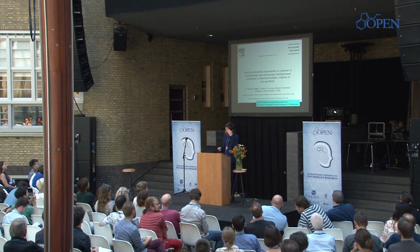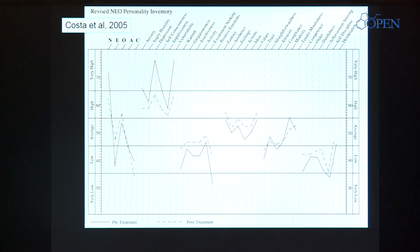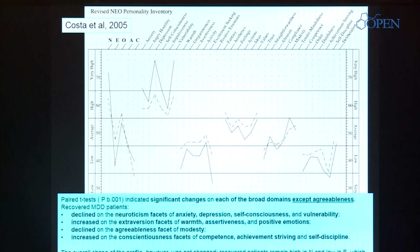Interestingly, it has been shown that in treatment of depression, SSRI treatment, when it works and people go down in depression and are basically being treated for their depression, then that actually leads to decreased neuroticism and increase in extroversion, which is what we also just showed with the psilocybin. This is another example of it from another study, actually from the people who are behind the NEO-PIR instrument, and they showed that this is neuroticism, this is before treatment, this is after treatment. So neuroticism goes down and it's significant. I have the text about it here.